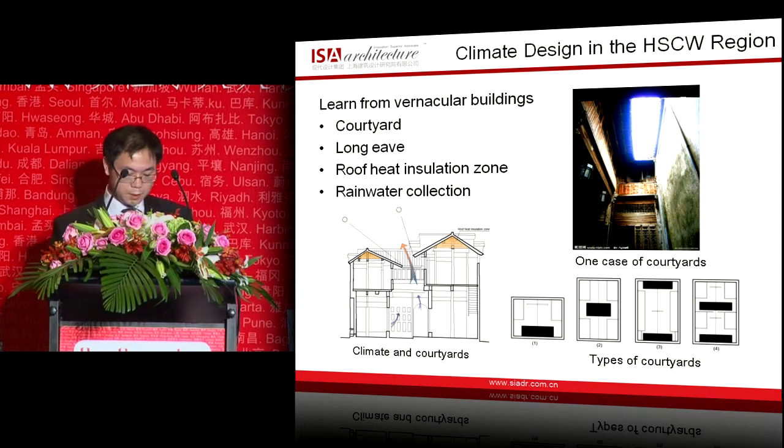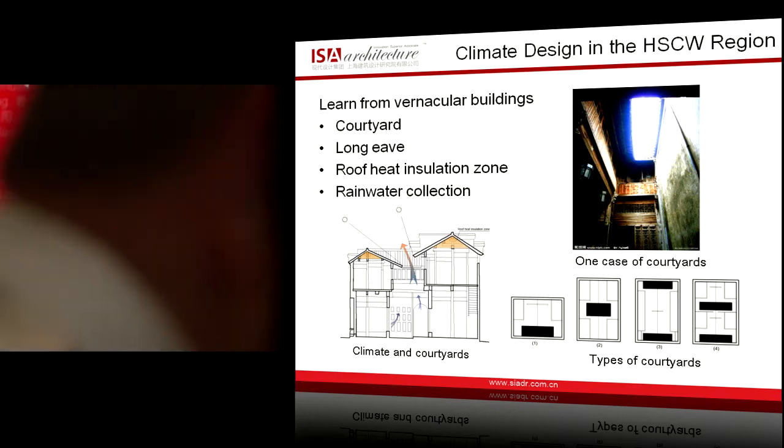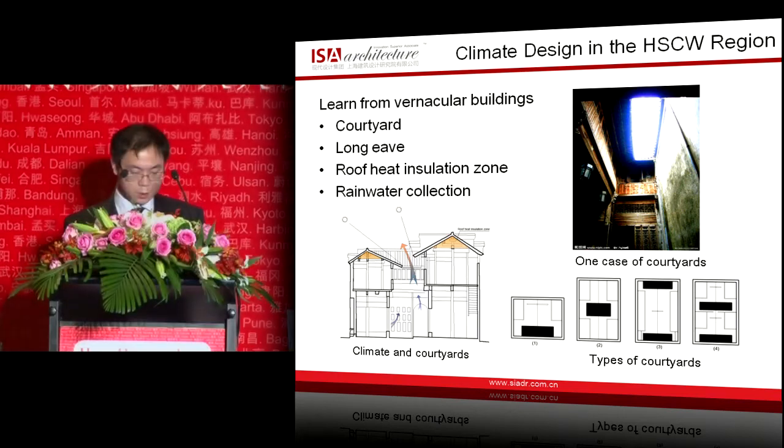So people in this region have summarized design strategies from past experiences. It can be seen from the vernacular buildings. For example, the building geometry is compact in order to reduce the shape coefficient. The courtyards are popularly used to adapt to solar radiation and improve the indoor environment quality. In addition, natural ventilation is a usual design strategy in this region because the adaptive period is much longer.